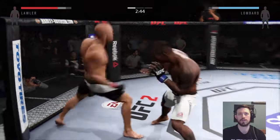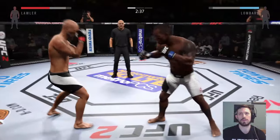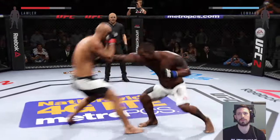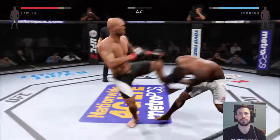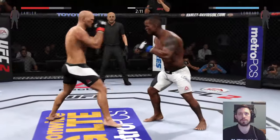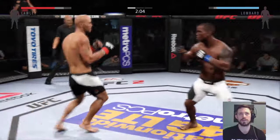Nice jab. He's got a stiff jab, Mike. He really throws his shoulder into it. He was able to block that big punch to the head. Man, Joe, it's going according to game plan here. Defend and counter. He's an excellent counter striker, and you can see he's trying to set up opportunities here. He's waiting for his opponent to strike first.